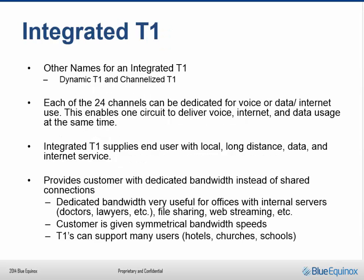So an integrated or a dynamic T1 is kind of what we just dove into. For most small businesses, or large businesses for that matter, at some point in time they have used a dynamic T1. Many of the customers that you interact with are going to be using dynamic T1s, which is simply where we deliver a business class circuit to the building, delivering 1.5 megs of data to the building. And then they tell us how many concurrent calls they need to be able to make at one time. So whether it's 6 or 7 or 8 or whatever it is, regardless, they have access to that many continuous voice channels. And then the rest of the channels are strictly going to be used for internet.